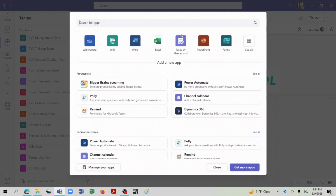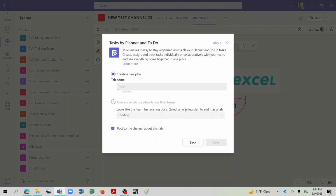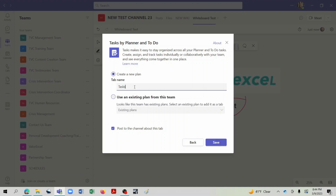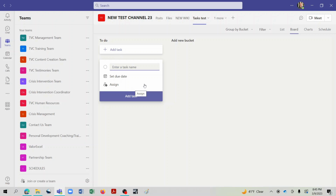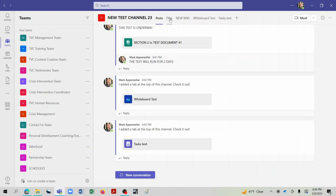And another handy app that you can use is Tasks by Planner. And this gives you the ability to really do something that is oriented toward appointments and scheduling. We'll call that Tasks Test. And you have the ability to go in and add tasks, which can be appointments or they can be client visits. There are so many different things that you can do. And we'll have to do an entirely separate tutorial specifically on using Tasks by Planner. But this just gives you an idea of the incredible functionality that you actually have in a Teams channel.